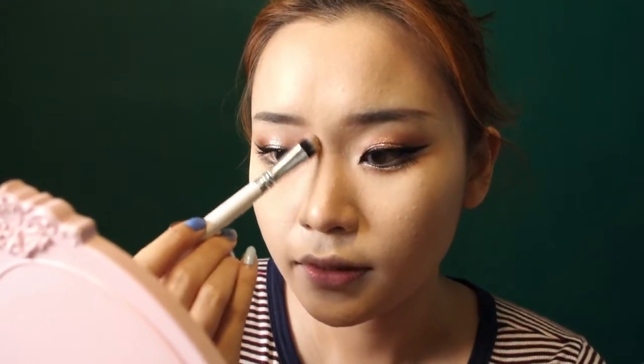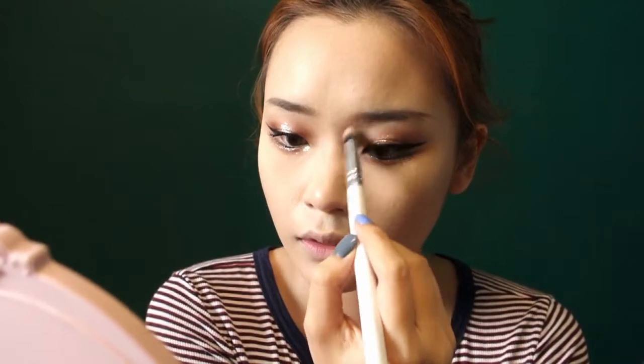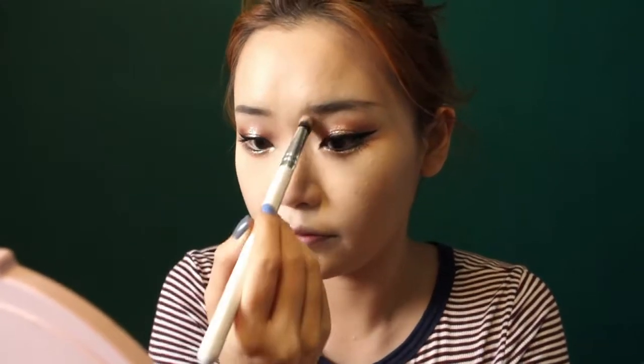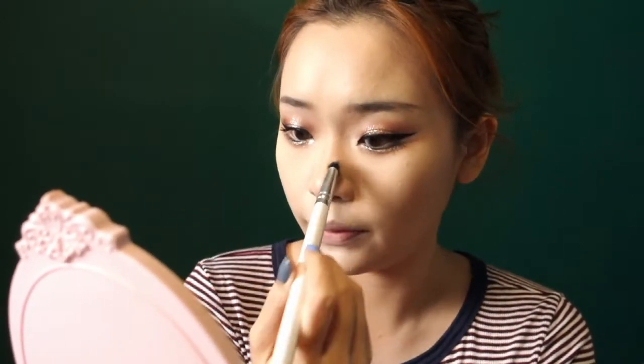Nose contouring is such an important step in Asian makeup, I feel, because everyone wants that straight, structured nose look. So this area where the brow and the nose bridge meets is a very important area to contour. So definitely don't forget this area. And then I'm just gonna draw 2 parallel lines down the nose as close as possible. And then 2 lines that meet at the bottom of the tip right here. So kind of lift the tip up as well.